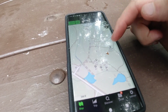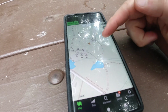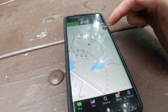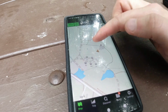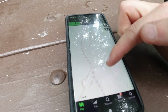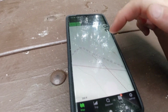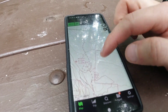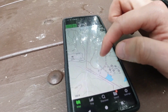So, a lot of trails, I don't know where any of them actually go. There's a trail that actually swings back over here. You get the road off that way. You get the other road that goes up here. Kind of curls around. It's a long road. Very long road. I wonder where it goes. Okay.